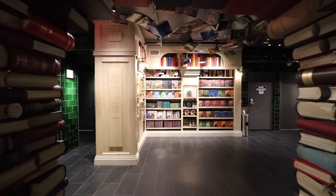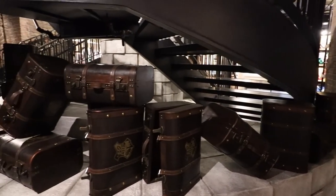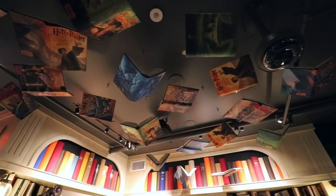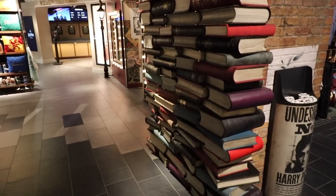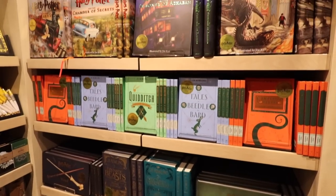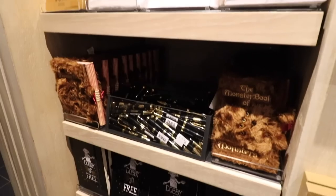Now, it wouldn't be Harry Potter without the Harry Potter books. And Harry Potter New York has a dedicated section to the Harry Potter books. You can purchase the first edition Harry Potter books with artwork by MinaLima in both hardcover and paperback, and each one comes with a special Harry Potter New York sticker. There are plenty of other books to choose from, as well as bookmarks, wand pens, and other stationery items, journals.